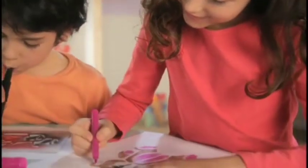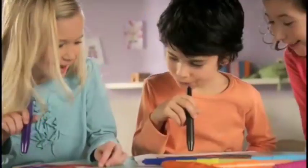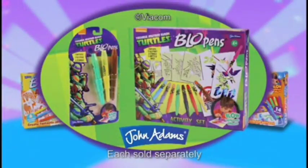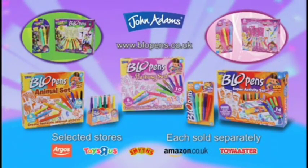Use Blow Pens, the fun airbrushes, to create drawings using cool stencils. Make amazing airbrush pictures by spraying and mixing the colours. Let's go, blow and draw. Blow pens, blow pens, make a beautiful art. Lots to collect, including Turtles, Disney Princess and much more from John Adams.